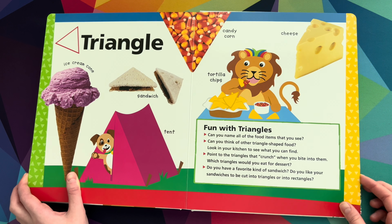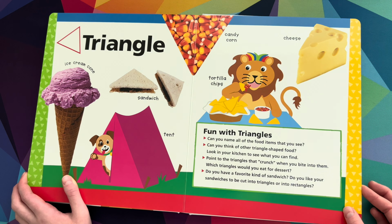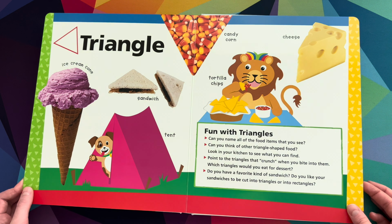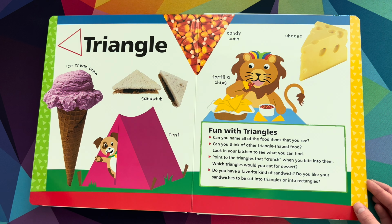Do you have a favorite kind of sandwich? Do you like your sandwiches to be cut into triangles or into rectangles? I don't have a favorite sandwich, but I usually eat them in rectangles.